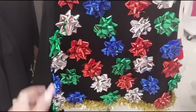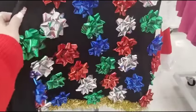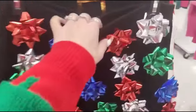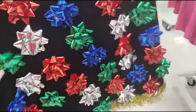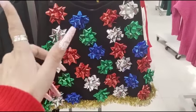Alright, this is the epitome of tacky McTacky, and this is a size large, and I would so wear this. But then I kind of feel like I could just make this. Glue some trim, and then just stick a whole bunch of bows on me, metallic bows. But if you want to go for this fashion look, $16.99. I really like it. I would so wear it. That's the scary part, my friend.